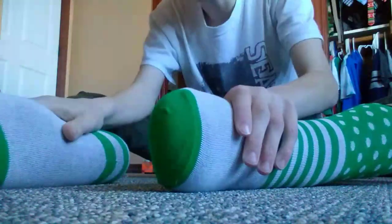Okay. So yeah, these are the big fat socks that are giving me pain right now.